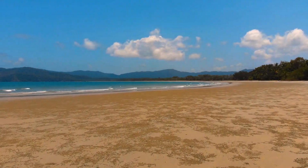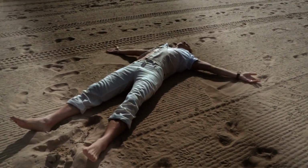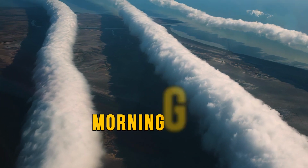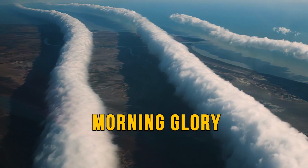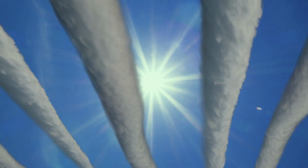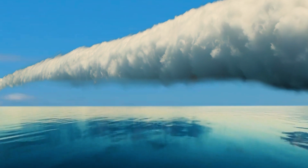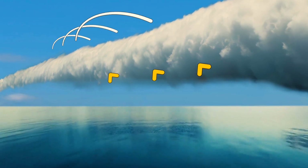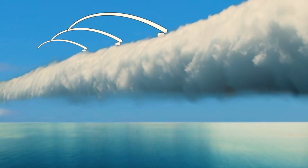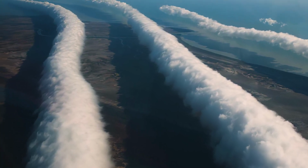Around the northern tip of Queensland, Australia, an uncommon cloud formation that rolls through at dawn scares the tourists. These clouds are called morning glory, a very rare type of cloud that seems to almost roll across the sky, looking like a massive tube. Measuring up to 600 miles long, this phenomenon is the result of an updraft pushing through the cloud, creating a rolling appearance. They believe the moist, cool air at the back of the clouds causes them to sink downward, almost dropping onto the land.